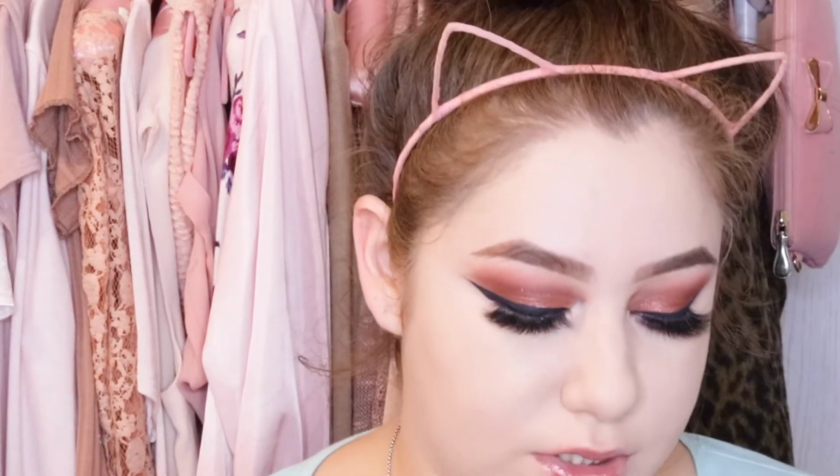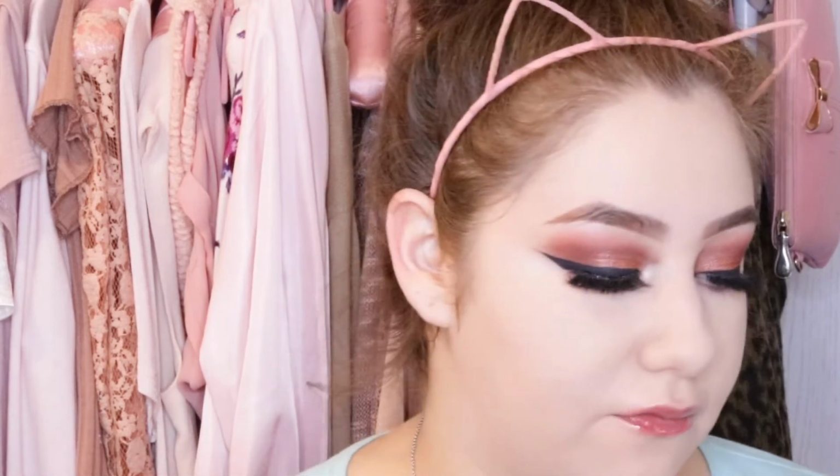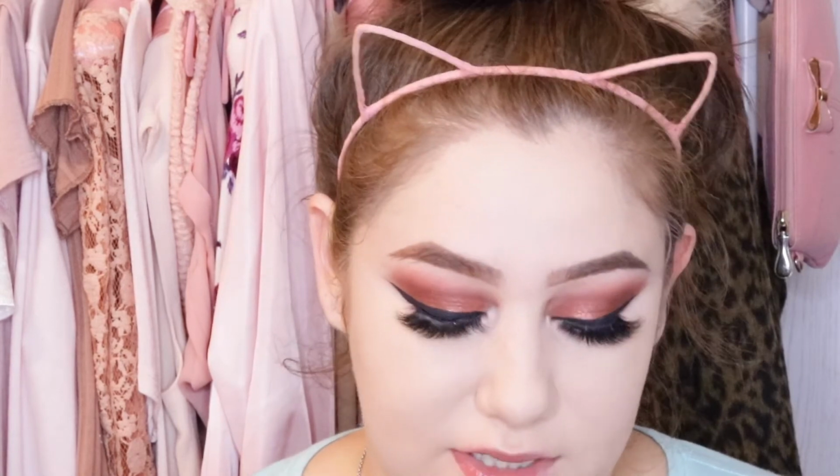Okay, so now that we're done, I'm going to go in with this fancy bronzer, and this is by Tom Ford. This doesn't have a shade on it, I don't believe. Oh, it's called 01 Dust, and it looks like this. Tom Ford. Never had anything like this in my collection, so I'm excited to try this.